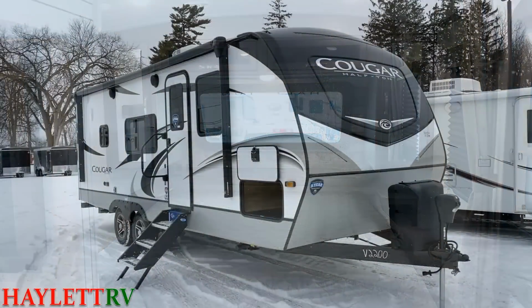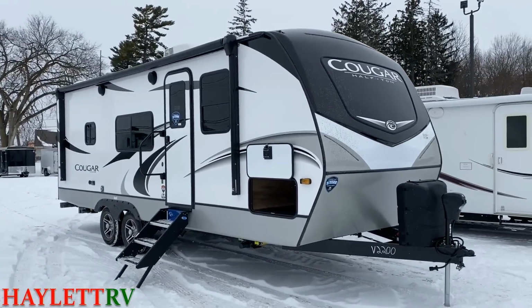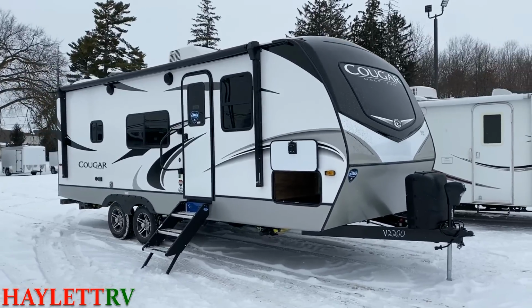Yes, sir. Now, quick housekeeping note, there's a little bit of delivery truck road spray on the nose cap of that thing, but you will not see that when you take the RV home.